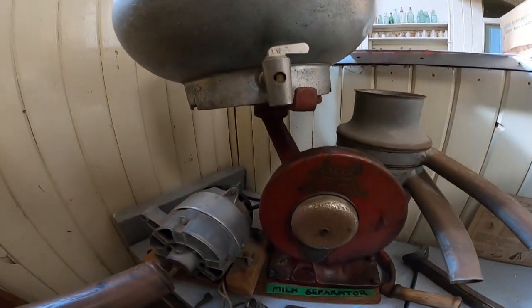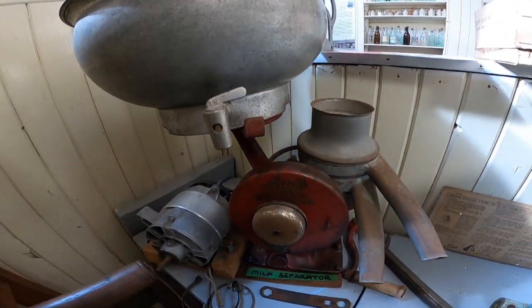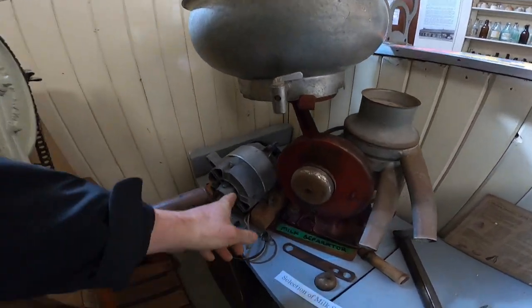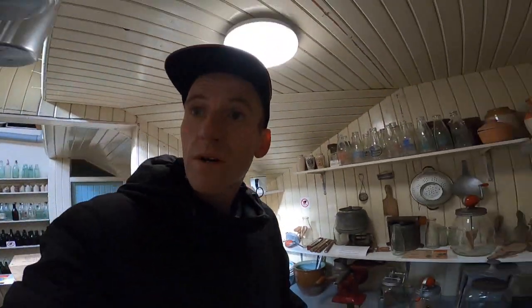Look, there's a Lister ball bearing cream separator. That was most likely all the rage back at that time. The latest bit of technology. And you can see it's powered from an electric motor there. Wow. Even this building we're within though, it's quite a historic building.